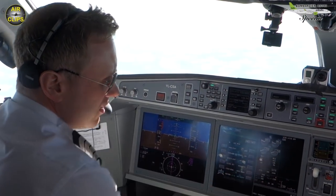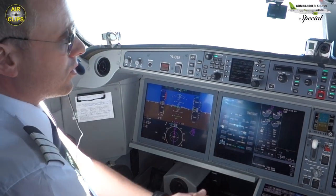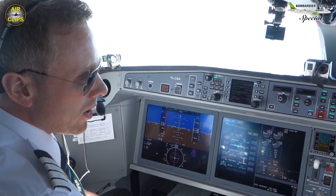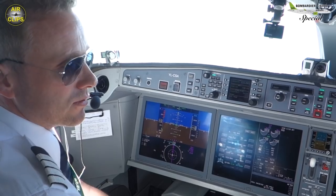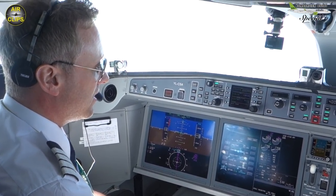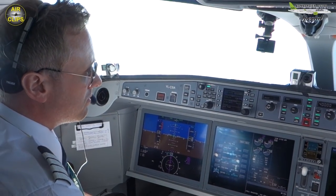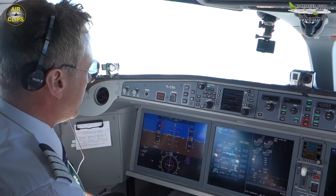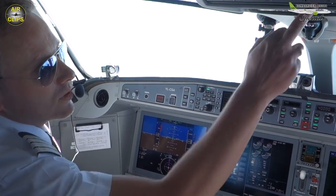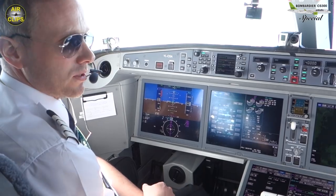Trim setting for the aircraft, the stabilizer, and otherwise we only have actually a rudder trim indication. Aircraft is fly-by-wire, so we actually don't have any conventional trim on this aircraft. And here we have a message box that tells us if there is something that's not normal. At the moment, we have actually selected the wing anti-ice off, as you can see here. We have a function that we can actually remove them all. We call it boxing the CAS.